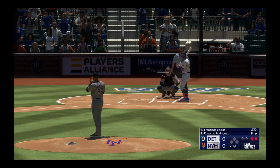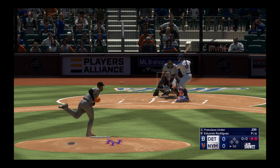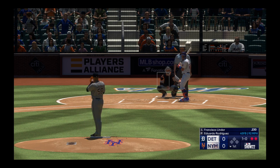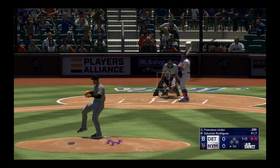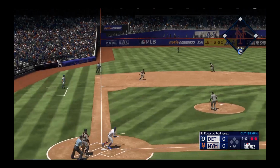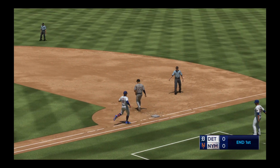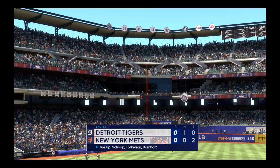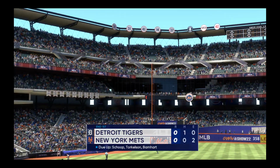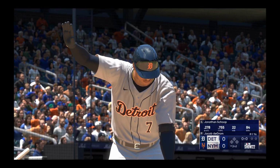Here's the veteran shortstop, Francisco Lindor. First offering misses the mark. Count's 1-0. The wind of the pitch. This to third. Over to first. And the Mets go 1-2-3. Back here at Citi Field.